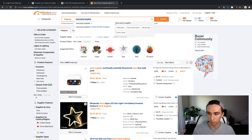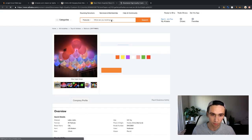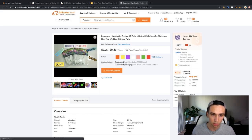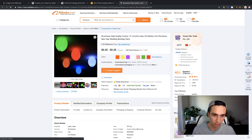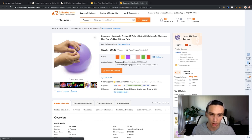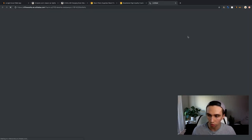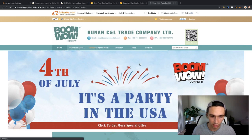Yeah, we'll try and do it backwards. Tony put another link in there, so I'm gonna click on that. Yeah, so there's the balloons. Those have a light inside of them. Oh yeah, they have a light inside of them. Okay, those are interesting. So we'll go over there. LED balloons. Okay, so that's a totally different product. Gotcha.